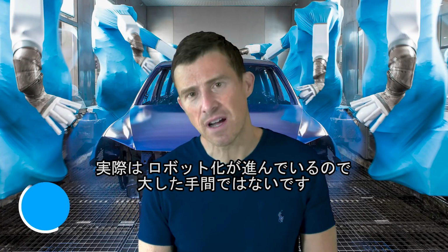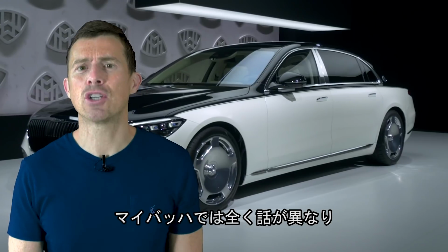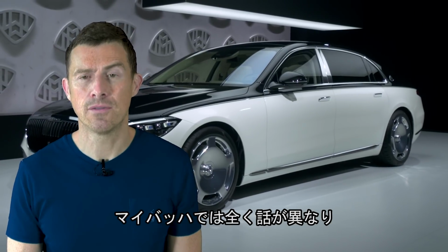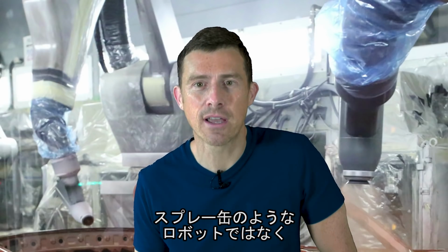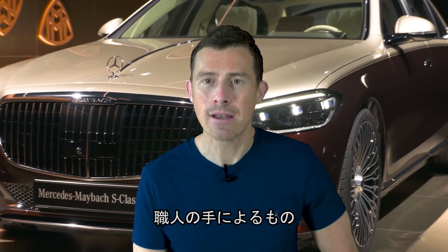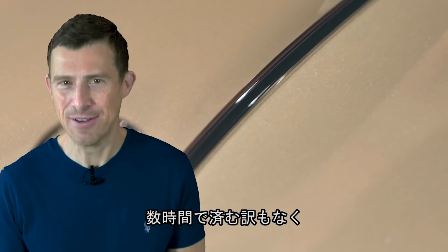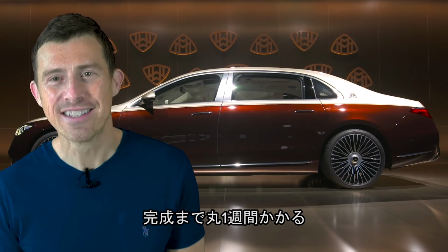You can get loads of cars with two-tone paint these days, but this is all done by robots in a factory, and it doesn't really take any extra effort, if I tell you the truth. But the Maybach's two-tone paint job is a whole different story. It isn't done by a robotic arm with a spray can. It's all done by a man or a woman's hand. And this process doesn't just take a few hours, oh no. It takes a whole week to get it right.